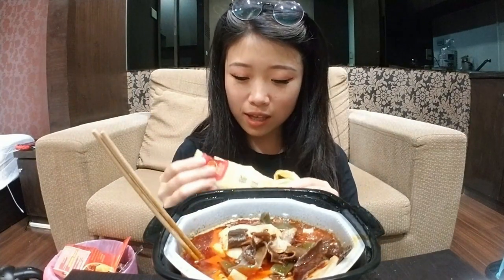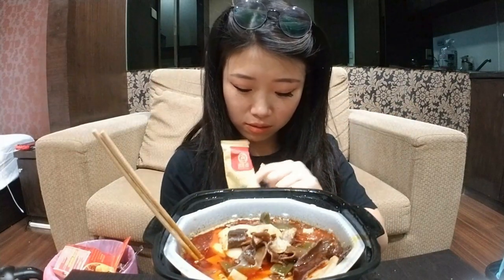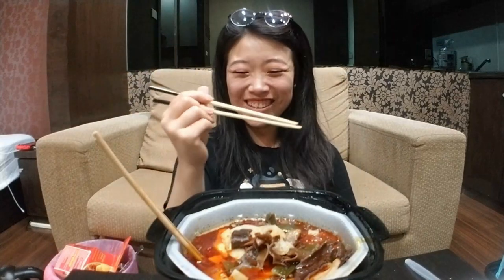Okay, so I actually have my own chopsticks, but in their cutlery pack, they have chopsticks and a spoon and a toothpick. And what is this? Whoa, cool! It's an extension cube for the chopsticks. Wow! That is so fancy. Because it wouldn't have fit in the box otherwise. Huh, how interesting.